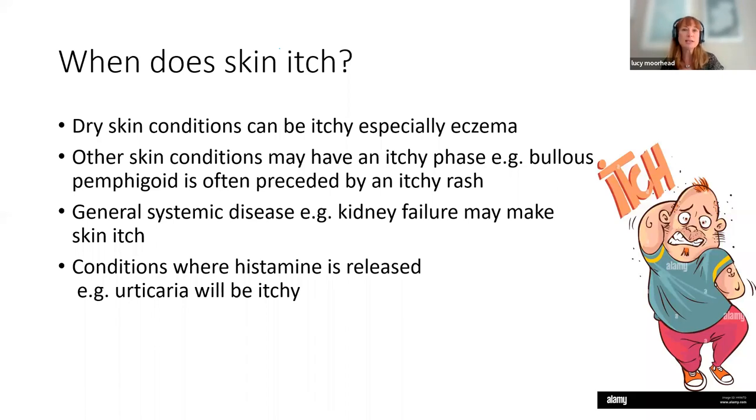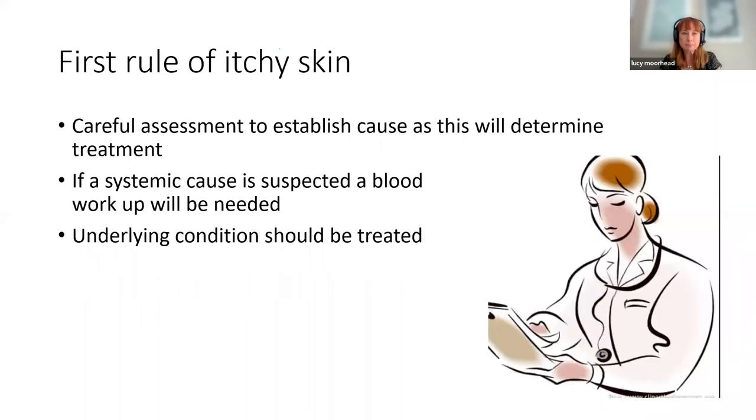There are also, finally, conditions where histamine is released. The most common one for that is urticaria. So the first rule is to really assess what the cause of itch is, as this will obviously determine your treatment. And if a systemic cause is suspected, then a blood workup will be needed. Sometimes you will get an itch of unknown cause, particularly in elderly patients as well. I find that quite tricky to manage, particularly if they've been referred to a dermatologist, because they want a more definite answer and there isn't one to be given. But obviously, if there is an underlying condition, that should be treated.